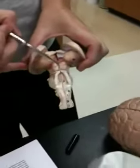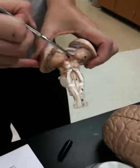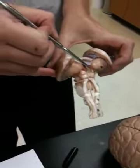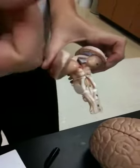This is the corpora quadrigemina. Okay, it's composed of 4 bumps. That's how it gets its name, 4 bodies. And they look like twins, so that's how it gets its name. The 2 upper ones are called the superior colliculi and the 2 lower ones the inferior colliculi. These are auditory and visual reflexes.